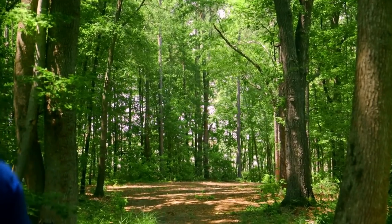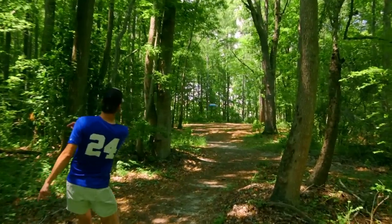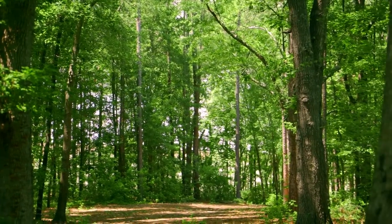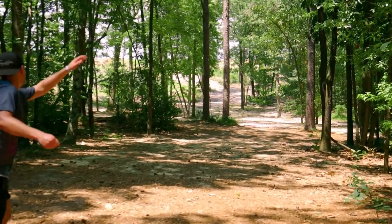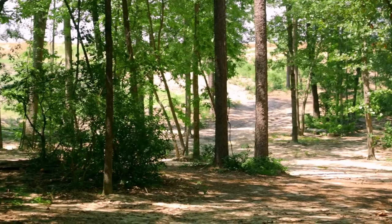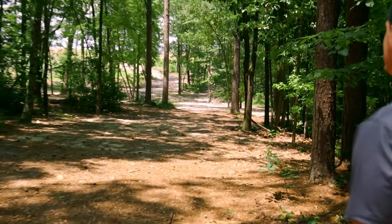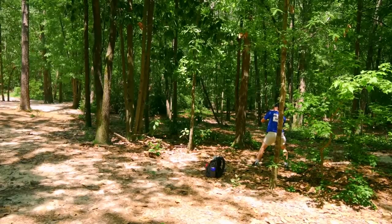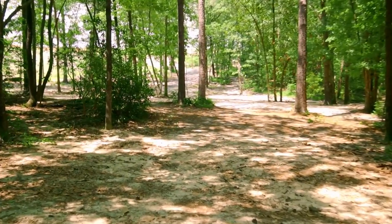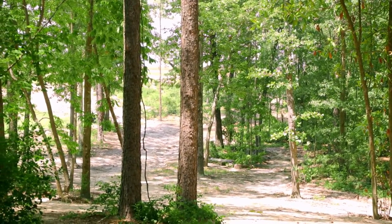Oh, yeah. Don't go too straight. Great shot. Oh, good roll. Right out to the middle. These trees love me down here. They do. That looks really good. Good idea, though. Good line.